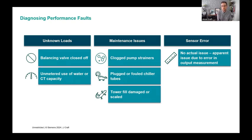More common examples are closed off balancing valves, right, where we've installed VFDs to be able to modulate the flow, but never opened up that triple duty valve that was there originally to get the flow where it was supposed to. Maintenance issues are an obvious culprit as well. You can have clogged pump strainers putting additional pressure drop on systems, fouled heat exchangers reducing heat transfer in coils. These would all show up as performance faults in a properly configured digital twin.